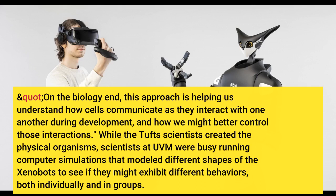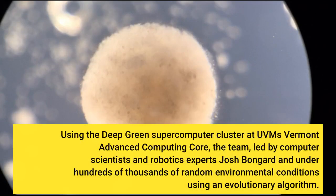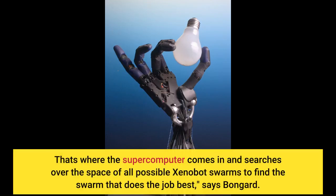While the Tufts scientists created the physical organisms, scientists at UVM were busy running computer simulations. Using the Deep Green supercomputer cluster at UVM's Vermont Advanced Computing Core, the team, led by computer scientists and robotics experts Josh Bongard and colleagues, ran simulations under hundreds of thousands of random environmental conditions using an evolutionary algorithm. These simulations were used to identify Xenobots most able to work together in swarms to gather large piles of debris in a field of particles. We know the task, but it's not at all obvious, for people, what a successful design should look like. That's where the supercomputer comes in and searches over the space of all possible Xenobot swarms to find the swarm that does the job best, says Bongard.